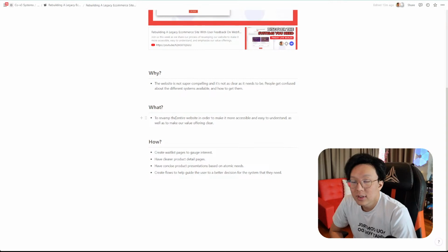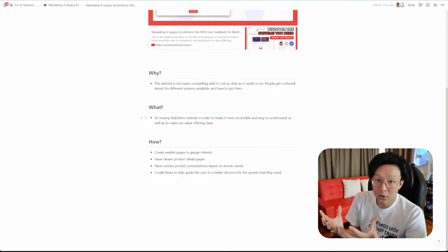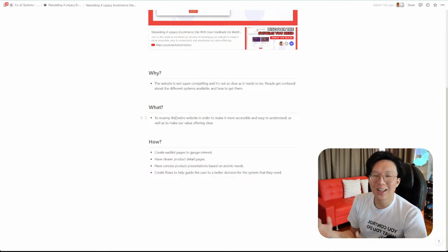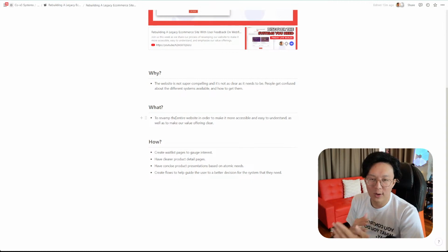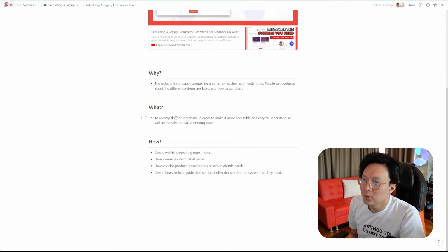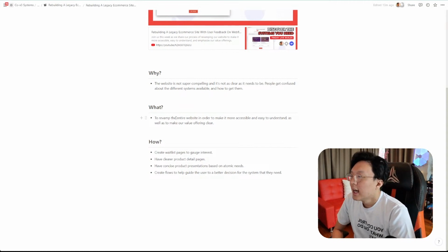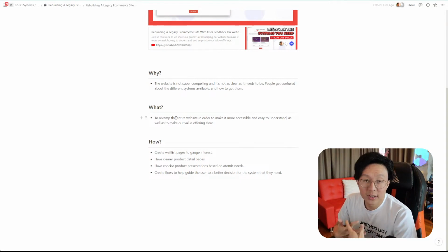But also once you're there, if I'm analyzing a sword in my hands, what kind of attributes does it have? Is it better for killing dark attribute stuff or light attribute stuff? How sharp is it? What rank is it? There are a lot of really cool ideas here that I think are very applicable to our day-to-day life. So overall, what we need to do is create flows to help guide the user to a better decision for the system that they need.